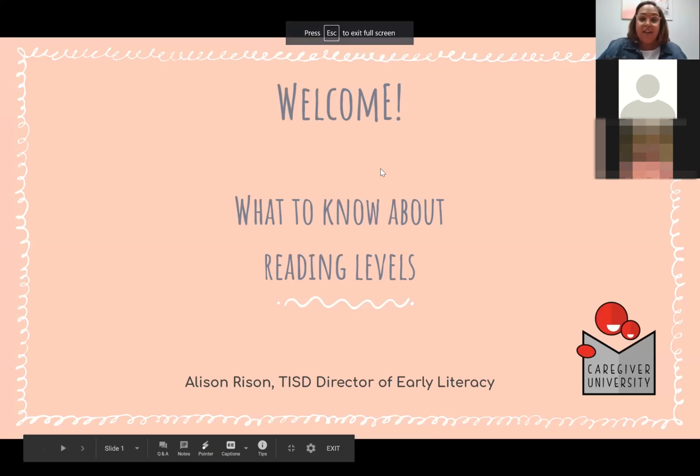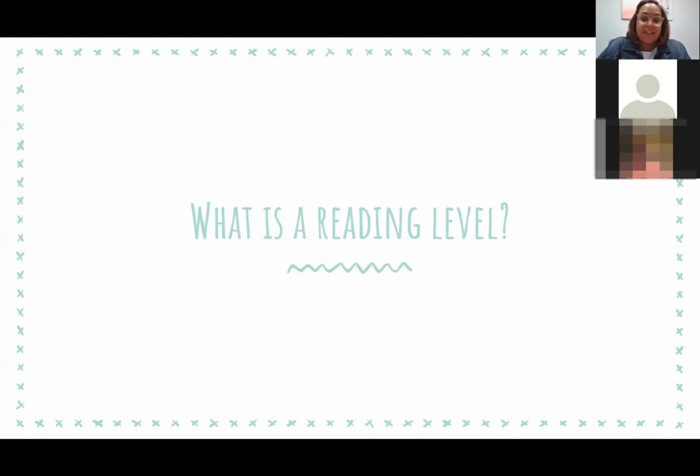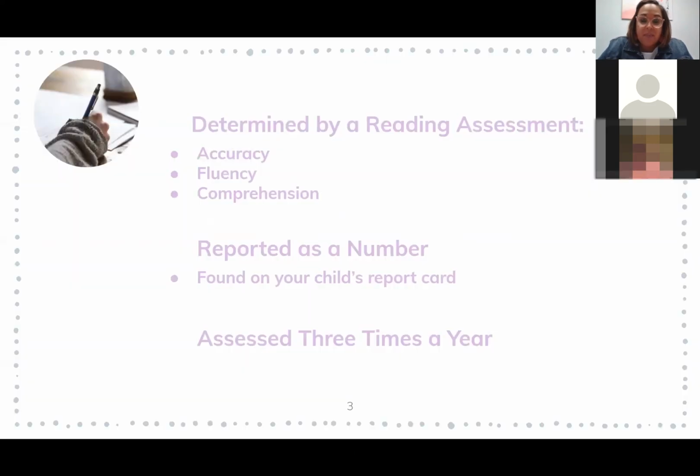All right, so what to know about reading levels? A reading level will be reported on your child's report card, and it's usually reported as a number. What you need to know is that a reading level is determined by a reading assessment. Your child is given a reading assessment 3 times a year, and the teacher will have a student read from a book, and it's really assessing 3 things.